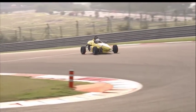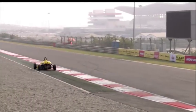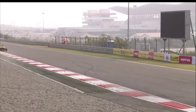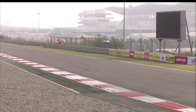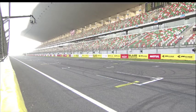Meera Erda has managed to get her car up and running, so she's back, rejoined the race, but she's right at the back of the grid. Not her fault, but her car, remember, stalled right at the start of the race.